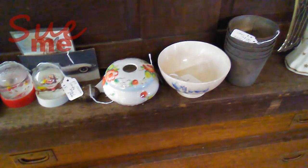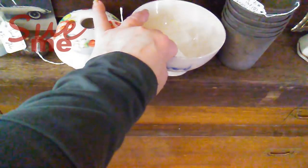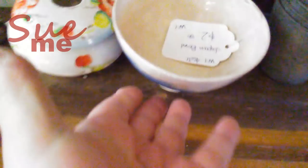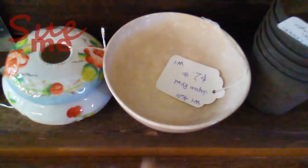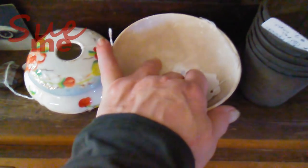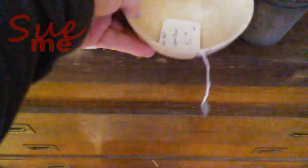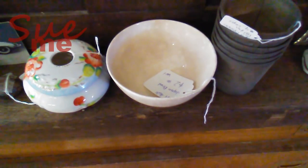Well, I have been wandering around Paul's cubbies, just grabbing things and taking them with me, hoping to find a nice spot where I could set them down and film them. So let's start with this piece. This is a Japanware bowl. It's a rice bowl, lovely design, beautiful crazing. The age of this piece is obvious, and the fact that someone used this. Price on this is $2.50. Yes, absolutely, it's coming with me.